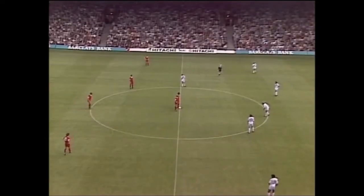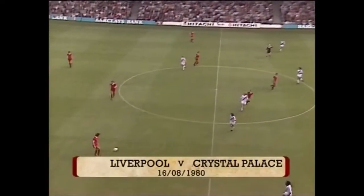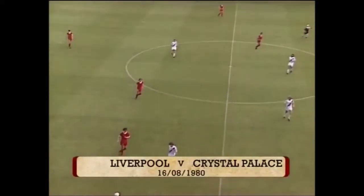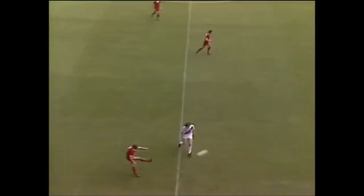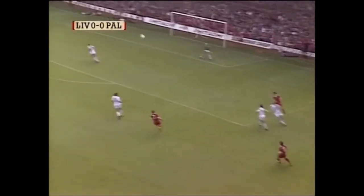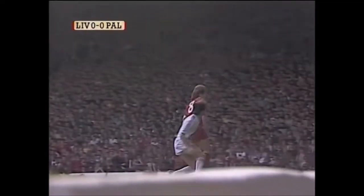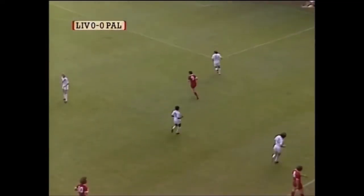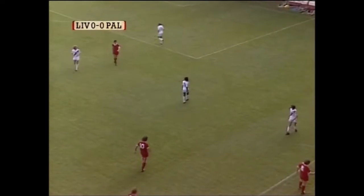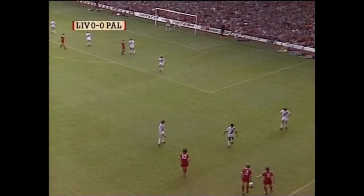The linesman checks with the watch, and the new season starts here. Liverpool, the defending champions, really with only their own standards to live up to. In the last 8 seasons, champions 5 times, runners-up 3. It's Hansen towards Case. Last season, you'll recall, Crystal Palace beaten here by 3-0. Game marked by an absolute jewel of a goal from Kenny Dalglish.